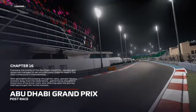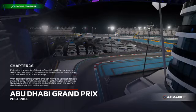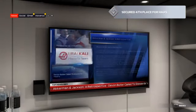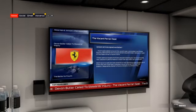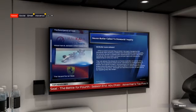Following events of the Abu Dhabi Grand Prix, Jackson and Ackerman managed to secure a 4th place finish for Haas in the Constructors' Championship. With adrenaline still pumping through his veins, Jackson takes a moment away from the celebration, gathering his thoughts in the privacy of his driving room and reflecting on the journey that has brought him to this moment. Butler, yeah, is going to be in trouble.